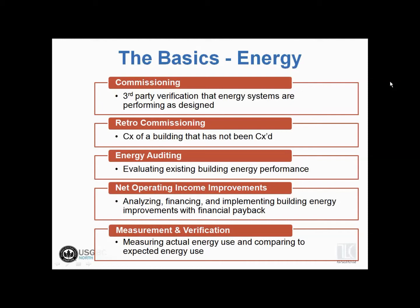Energy auditing we covered in detail in the last couple of these webinars, going through your building and evaluating where you can reduce energy through energy conservation measures. Net operating income improvements is kind of an offshoot to energy auditing, where you implement the recommendations from an energy audit, start recognizing those financial savings, and then apply that money back into the building for capital improvements to save even more energy and keep that cycle going. And measurement and verification is where we measure within a building where we're using energy and how much we're using, so that we can better target energy conservation measures and further reduce energy use.